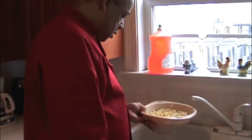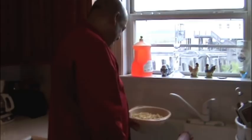All right. We've got our pasta cooked. And we've cooled it down considerably. Mm-hmm. So now we can get ready to make our macaroni and cheese. Our penne pasta and cheese, should I say. Some water out of there.